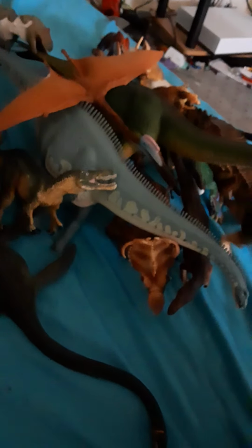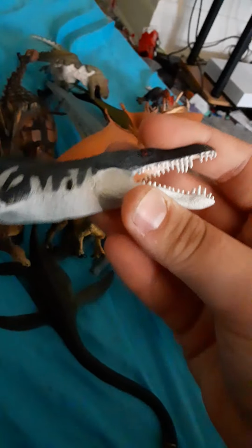Collecta has one. It looks great. If Safari Ltd. made one, that'd be really good. 2021. I think they can make a Protoceratops, a Scutosaurus. They need to remake their Scutosaurus because the one that they have is not very accurate. Just go with that one and repaint it. You repainted another old figure last year, which looks great in my opinion. Repaint the Scutosaurus with the same mold because I think that was amazing.